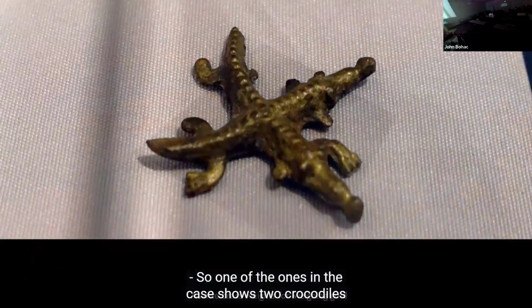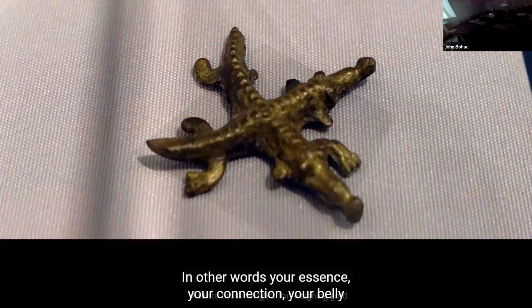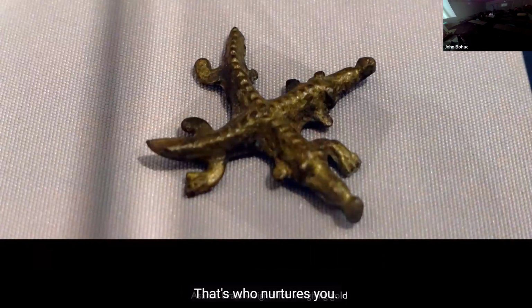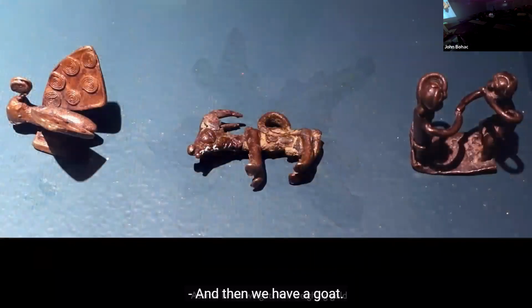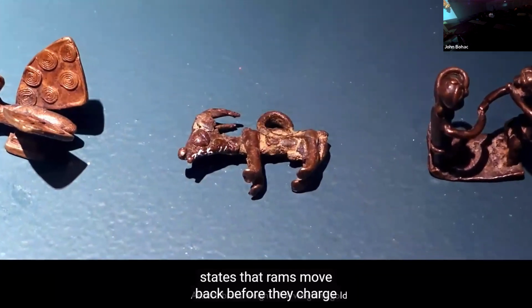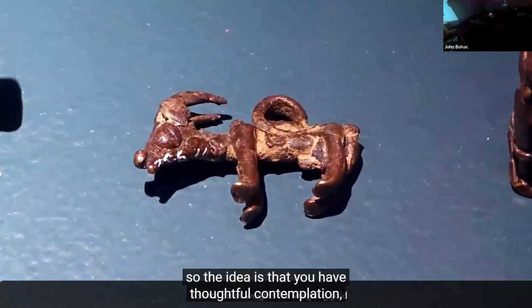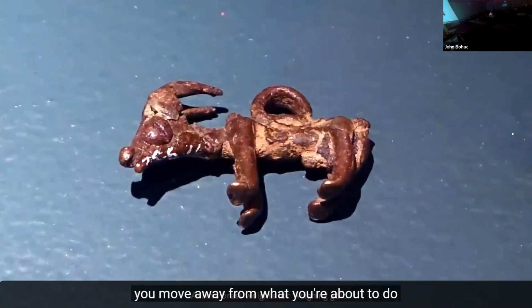So one of the ones in the case shows two crocodiles sharing one stomach. And this double-headed crocodile has to do with the idea of family sharing a stomach. In other words, your connection, your essence, your belly is connected to your family. That's who nurtures you. So if you go off on your own, you're really not going to get very far in life. And then we have a goat, or a ram with these curved horns. And one proverb states that rams move back before they charge. So the idea is that you have thoughtful contemplation, you move away from what you're about to do to make sure it's the right path.